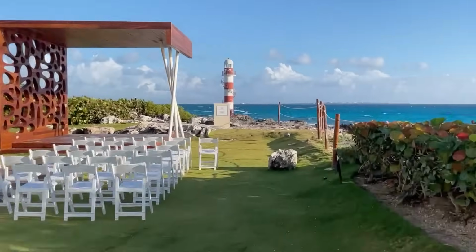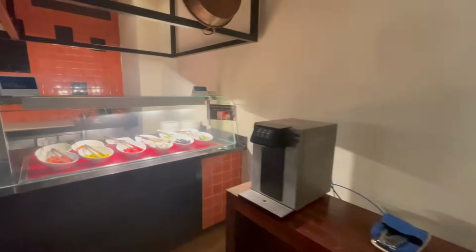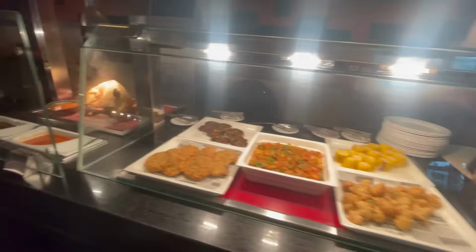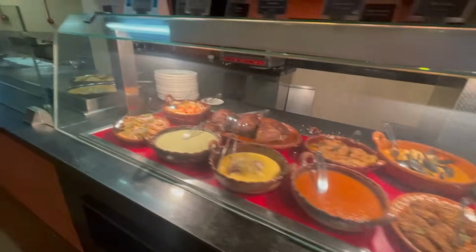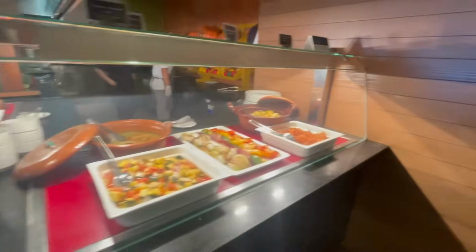So now let's show you the inside of some of the places I just showed. So this is El Mercado. This is the buffet. So right now this is dinner time. So there are tons and tons of options, lots of quesadillas and American options, roasts. They had steak grilled to order, which is really cool. So that was available pretty much every night. They had different themes each night. So this night was Mexican night.